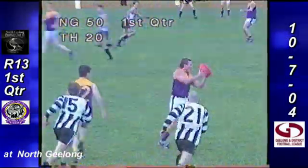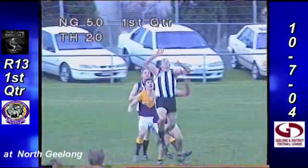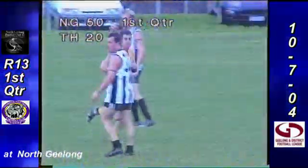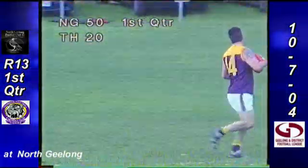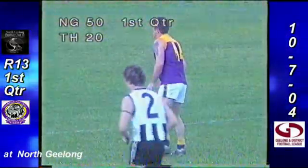Thomson's got it again. Sandlander sees a handpass across towards the player there, Dan O'Connor. Dan O'Connor down towards that Panther man again. No, it's Feldman this time. Unless they're waxing now. They're giving each other a kick. Troy Feldman, probably the true centre-half forward position.